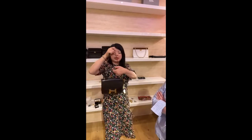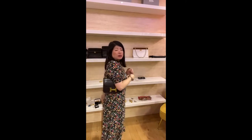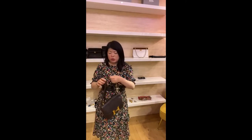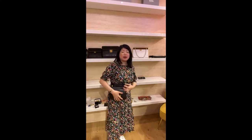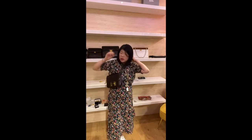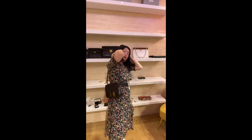So let me put this bag over the shoulder. It has a movable leather strap. It is a size 23. You can wear it doubled up, or you could wear it over the shoulder. That's how I would wear it. In terms of crossbody, you can't really wear it crossbody because it wasn't specifically designed for hands-free wear.